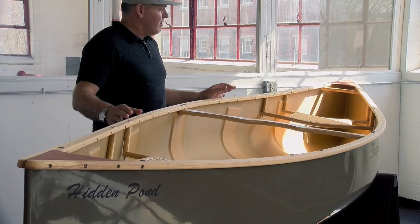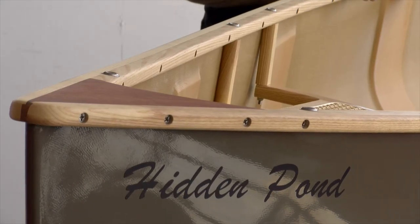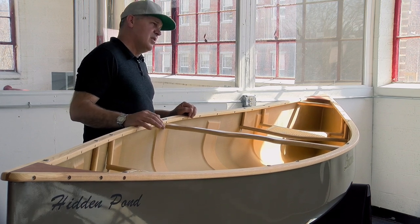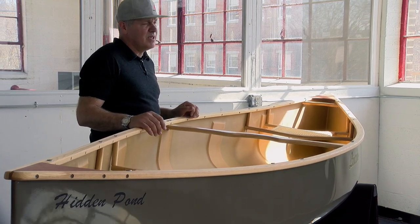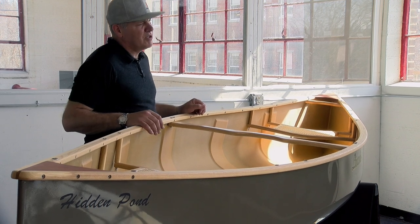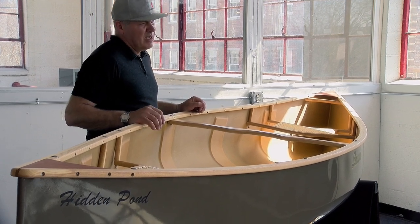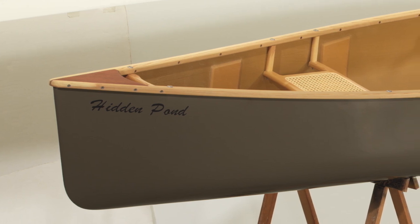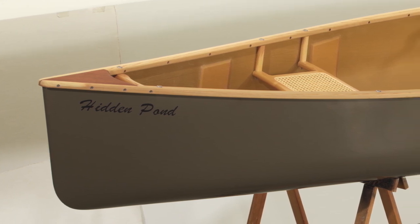What we're looking at here is the Hidden Pond 12 in Kevlar. We offer the Hidden Pond in two versions. We have the Hidden Pond 12 and the Hidden Pond 14. The Hidden Pond 12 measures 12 feet 9 inches and weighs 37 pounds in Kevlar. In fiberglass, it weighs 54 pounds.